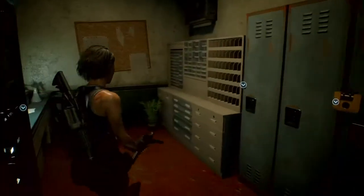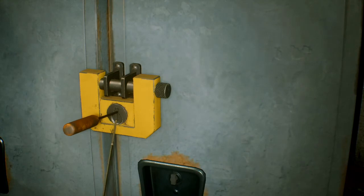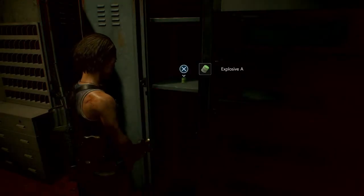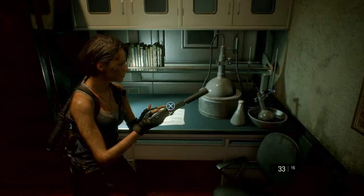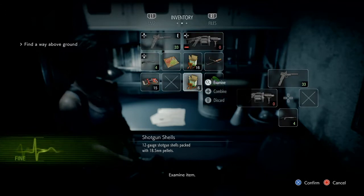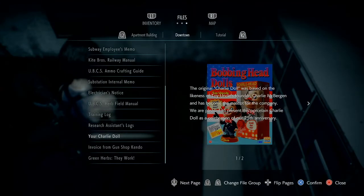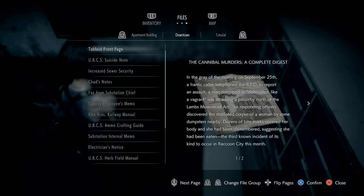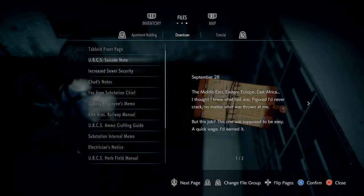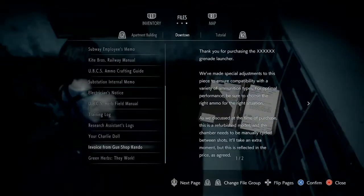Gunpowder. Gunpowder. Explosive A. I need to combine these two, make more shotgun shells. And what was it again? Is it on? Apartment building downtown. So A and B does flame rounds. That's what I want. Okay.